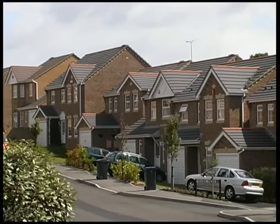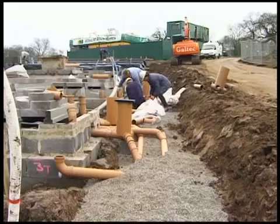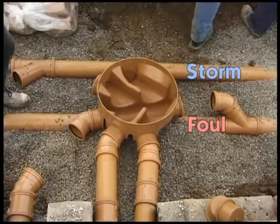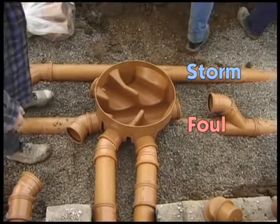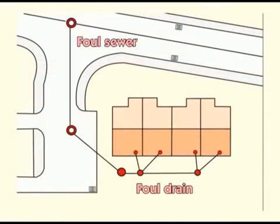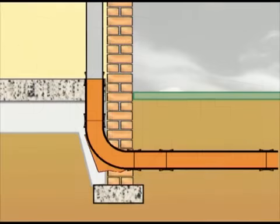On this housing estate, the underground drainage system is plastic, but whether plastic or clay, the connections to the above-ground drainage will be similar. Let's look at the foul connections first. The soil vent pipe runs into a rest bend. No trap is required because the WC has an integral trap.